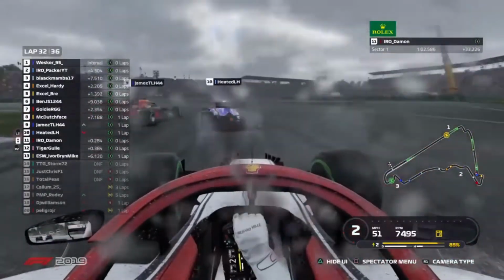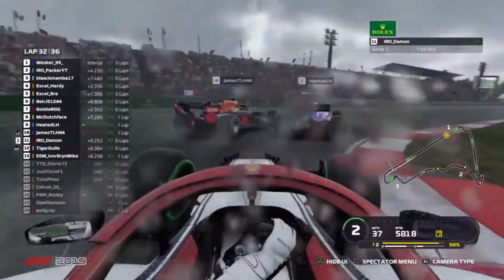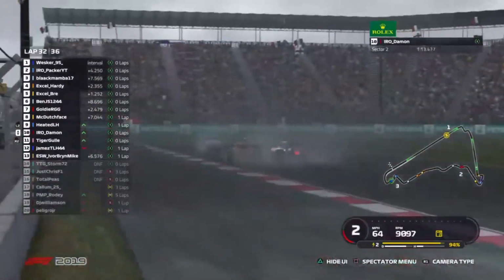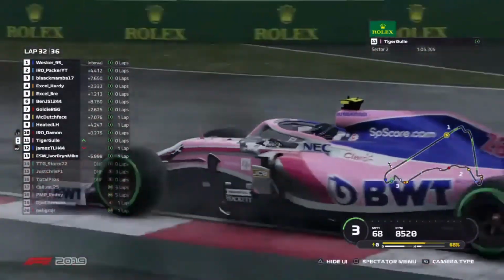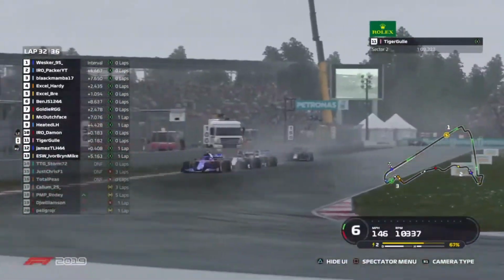James down the inside of Heated for P9. A little bit of contact, just gets away with it. There's a little bit more contact there on the next corner. James runs wide and Damon's back through. Yeah, Damon's back through and here comes Tiger as well. Well read from Tiger. He capitalised on that pretty well and he's up into P11. Let's see if he can get P10 off of Damon.